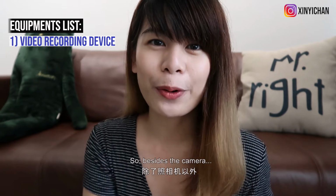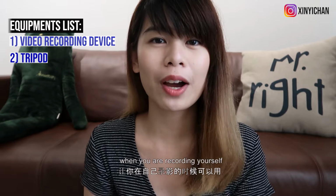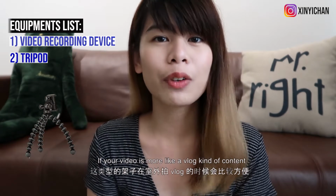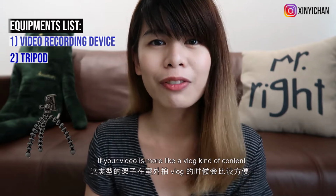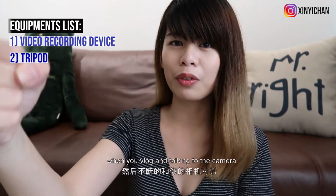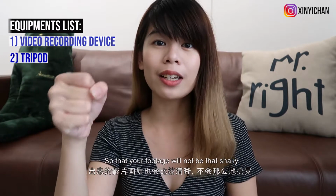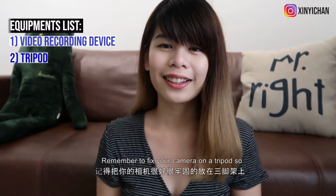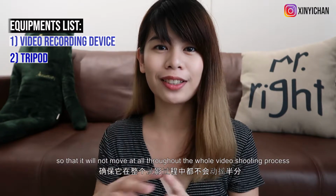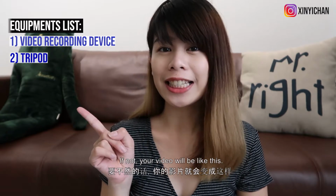So besides the camera, you need a tripod to actually hold your camera in place when you are recording yourself, or you need to purchase a stand if your video is more like a vlog type of content, so that you can actually hold your camera like that when you vlog and talking to the camera, so that your footage will not be that shaky when you walk as you talk. Remember to fix your camera on the tripod so that it will not move at all throughout the whole video shooting process. If not, your video will be like this.